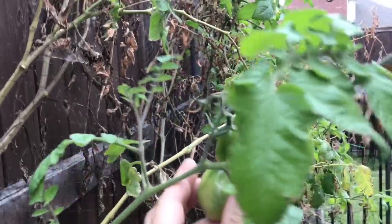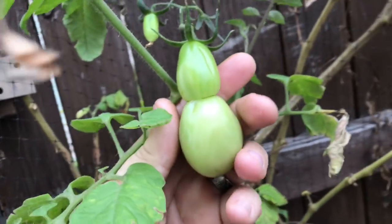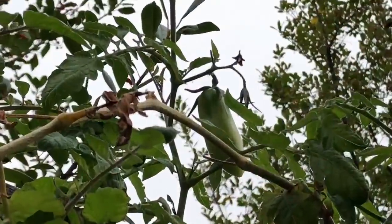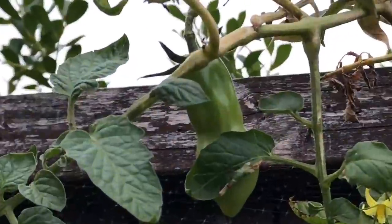Still getting a few tomatoes in here. Kind of an odd shaped San Marzano. It got squeezed in the middle, but it's getting big. Got another one. I don't know if you could see that right there. And then there's other San Marzanos on this tomato bush, if you will.